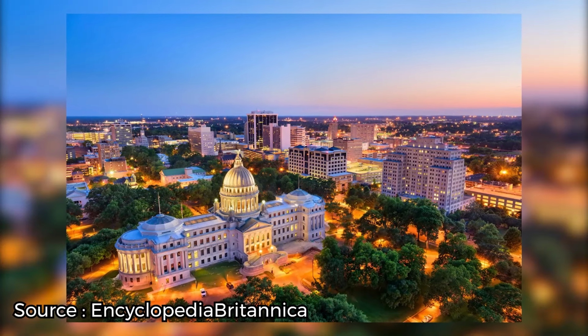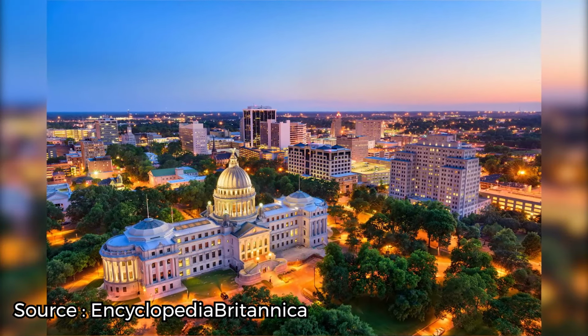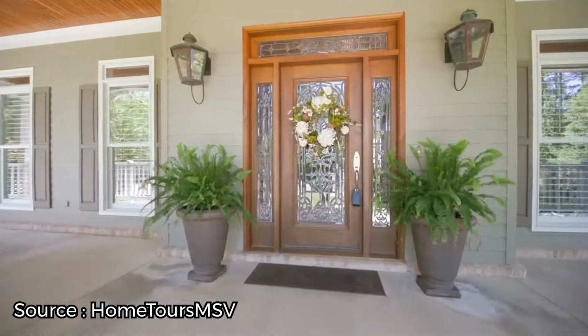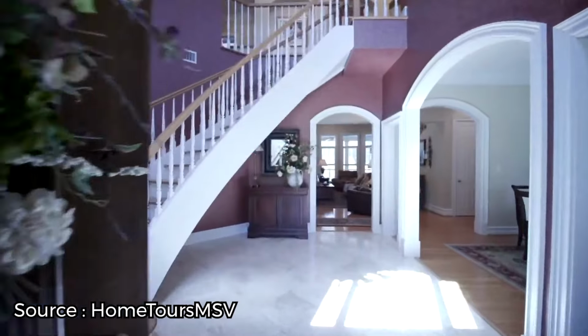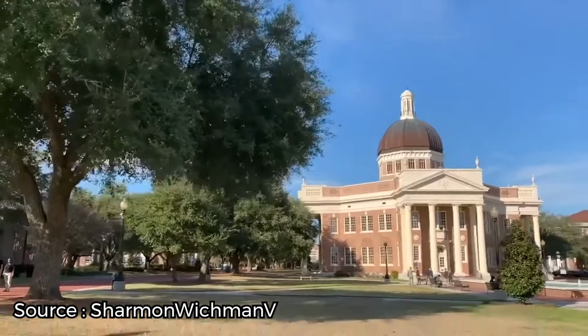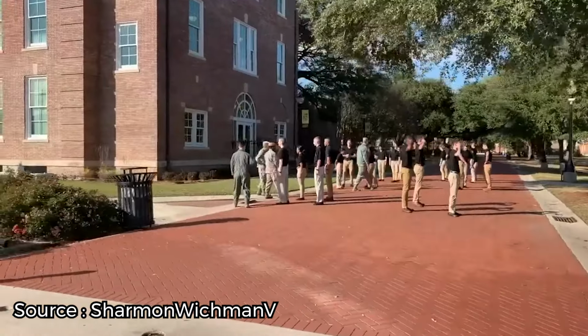The cost of living in Hattiesburg is 16.3% below the national average. Housing is 36% below the average with home values of $145,300. The unemployment rate is 5.4%. It's a smaller city but has several universities and museums to keep things interesting.